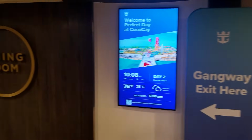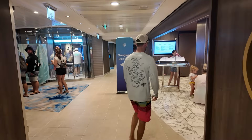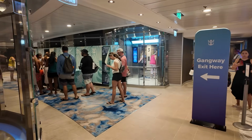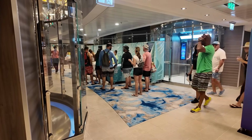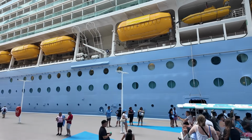Very clear signage. Notice that that's a theme. It's pretty easy to navigate, even though the ship is huge, because there's always just signage that makes it easy. You do pick up your towel at the gangway. Don't forget to do that. You can trade them out on the island, but you want to grab them at the gangway here. Getting off the ship. Oh, it's kind of cloudy.